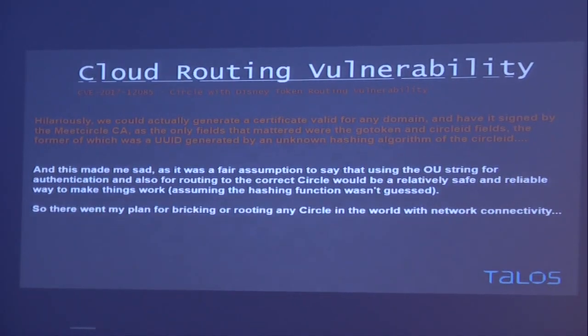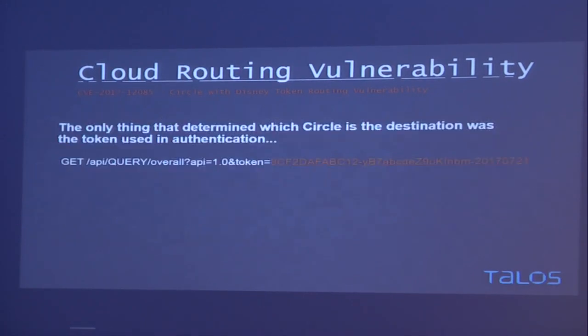There goes my plan for bricking or rooting, because we had remote roots, we had remote bricks, and I'm like, man, it'd be sweet if we could root or brick any Circle in the world, regardless. This is why I wanted the bug, because of the implications thereof. We don't even need to be able to directly talk to your Circle. We can just talk to it. And thankfully my assumptions were wrong about their authentication model. What they actually used to decide which Circle your phone would talk to was the string in the query itself.